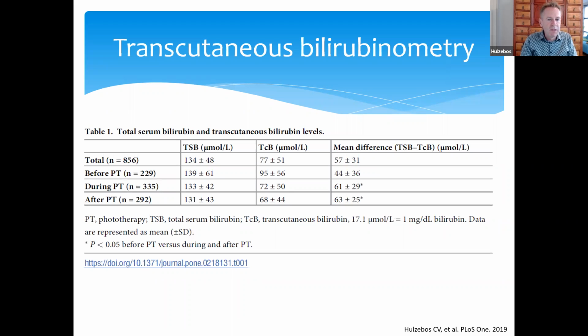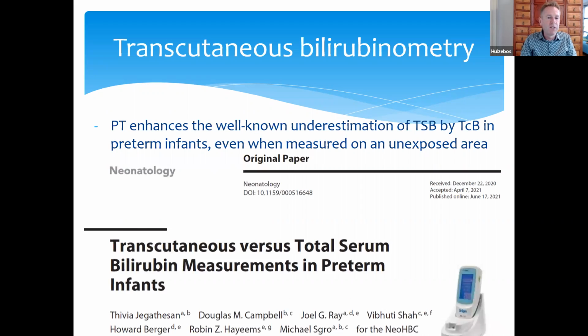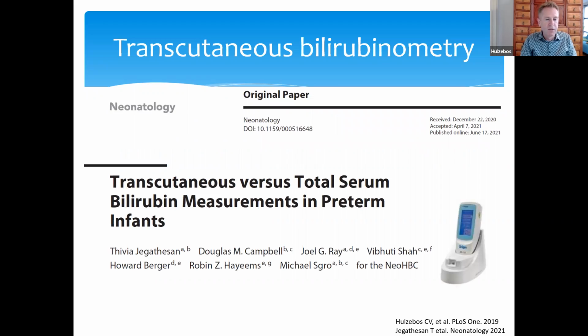So the underestimation of TSB before phototherapy was significantly lower, approximately 44, than the underestimation during, 61, and after phototherapy, 63. And in analogy to this, a Canadian research group published similar data last week and concluded that the underestimation of TSB after the initiation of phototherapy warrants the use of TSB for clinical decision making after the initiation of phototherapy. So currently in the Netherlands, we do not use TCB under phototherapy, and also not in the first 24 hours after treatment has stopped.